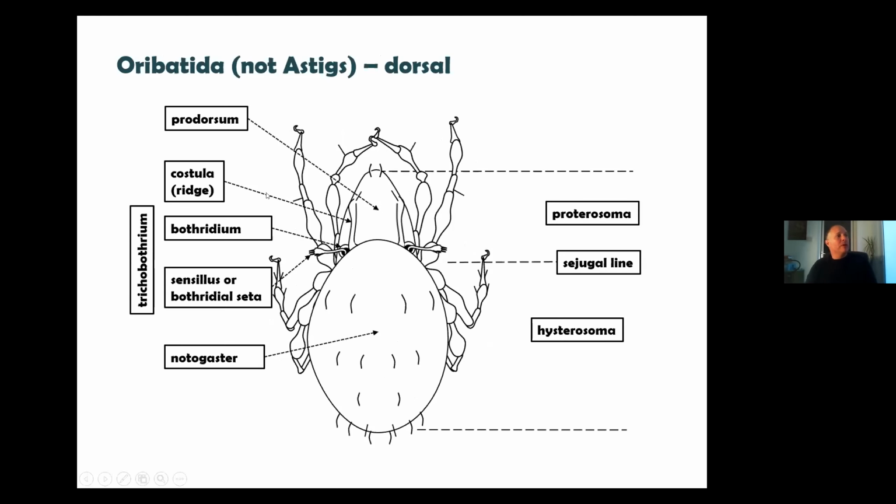So from the top, the Oribatid has got a prodorsum, as I said, that covers the mouth parts. It can have ridges or flaps or flanges on the top. All Oribatids have got this thing. It almost looks like eyes. There are little tiny holes in the side, and it's called a bothridium, and there's a seta that comes out of it, which is really distinctive. So that's a bothridial seta, and you can put them together, and that's called a trichobothrium, the whole apparatus of the pit with the bristle coming out of it.